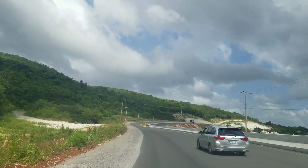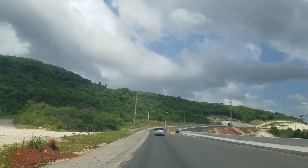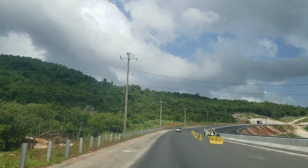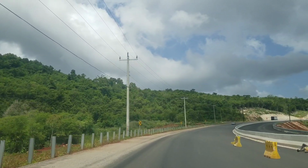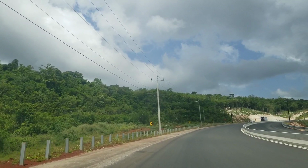Now, the road goes from Kingston to Maypen. That section is up and running. You have 2 toll plazas. It's being used. But remember, the road is to go to Mandeville. So they are building the Maypen to Mandeville section of the highway now. This section starts at the Maypen roundabout and will go up to the Williamsfield roundabout.